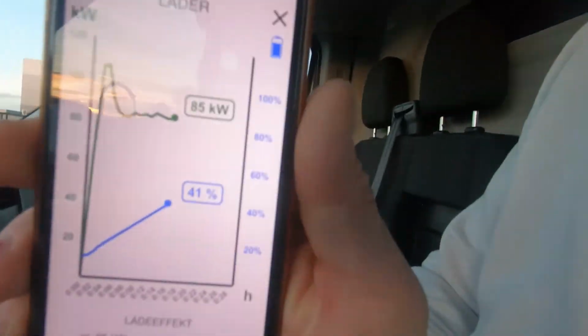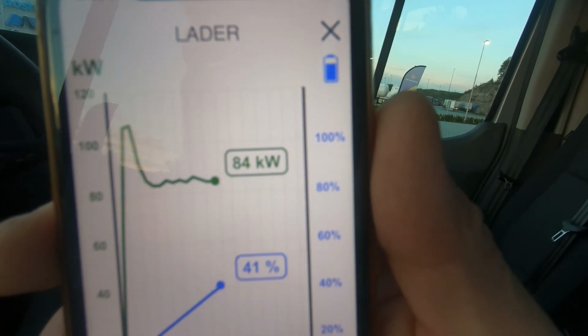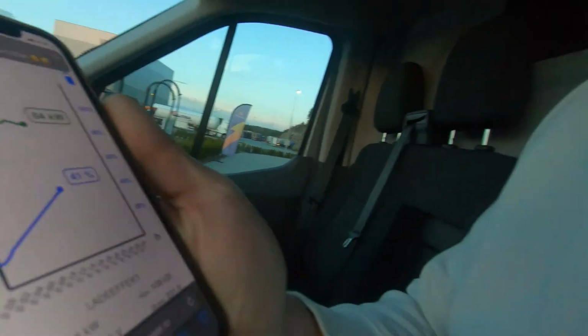It's a pass. Now we're charging. We're at 40% now. We started at 11%. We're now charging at 85 kilowatts. As you can see here, it was at 98 or something like that. So it's quite okay actually. Fairly alright. Yes, we've been here for 16 minutes roughly.